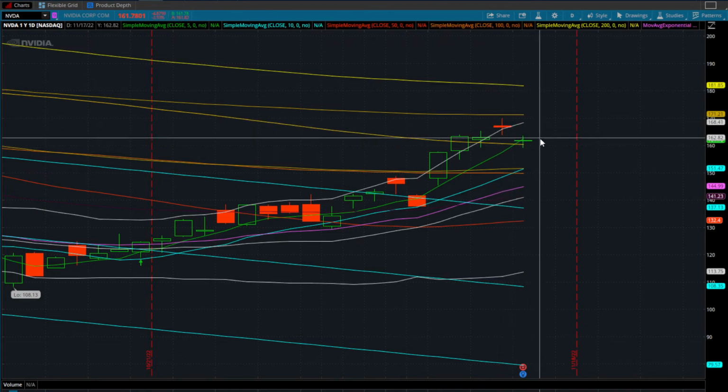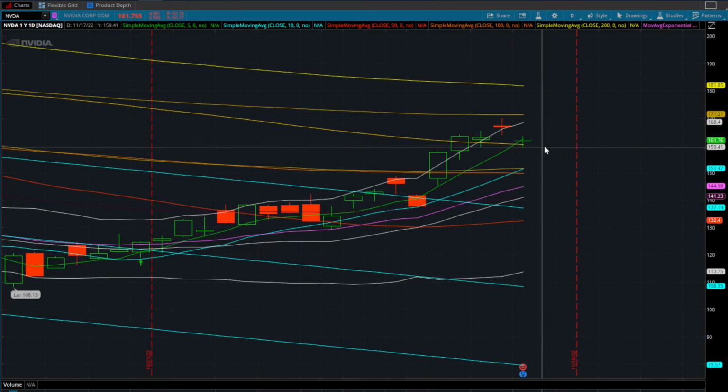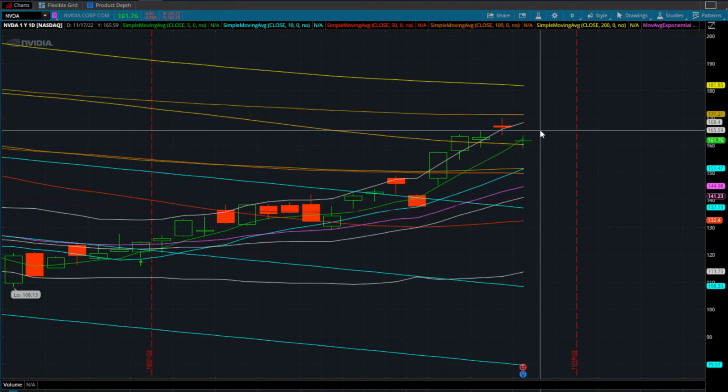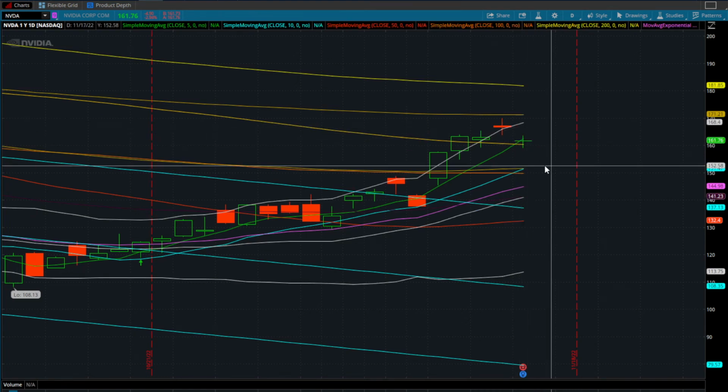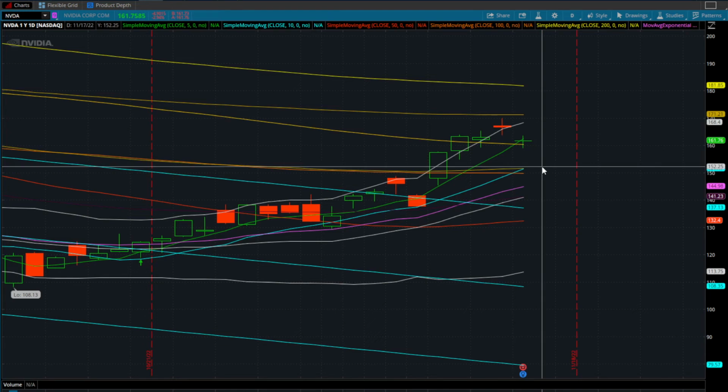If we do continue to hold this, maybe 2 to 3 more days and then make this push higher, I would play this from 160 all the way back up to 171. That's one thing to look at here. But for me, I would like to see a bigger pullback. I'm looking at this as a break and a potential retest to that 150 to 153 zone.